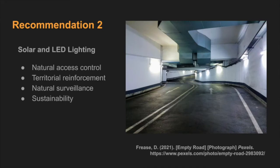Solar-powered and LED lighting can provide natural access control by identifying entrances and exits and lighting dark spaces throughout the garage. 40% of all energy is estimated to be used for buildings, and nearly 22% of that energy is just for lighting. Sourcing energy-efficient lighting would lessen electricity costs and brighten dark spaces throughout the garage to provide the feeling of safety and security. Ensuring fewer hiding spots, along with well-lit entrances and exits, brings about natural surveillance through territorial reinforcement, leaving visitors feeling safe and out of harm's way.